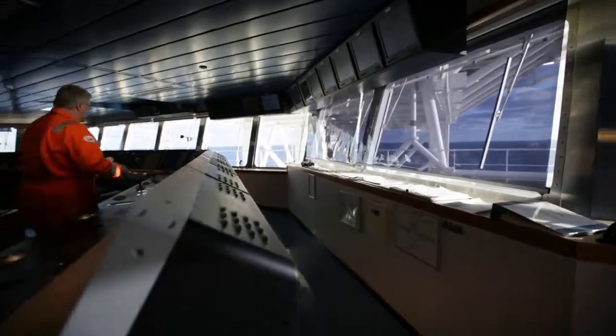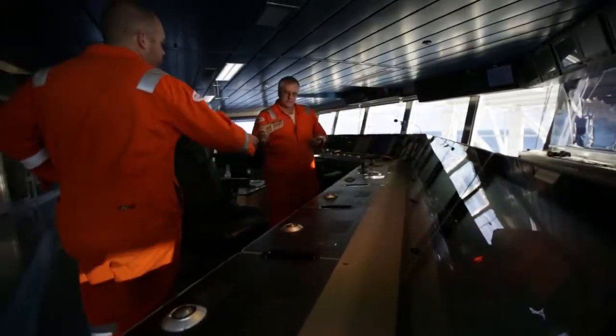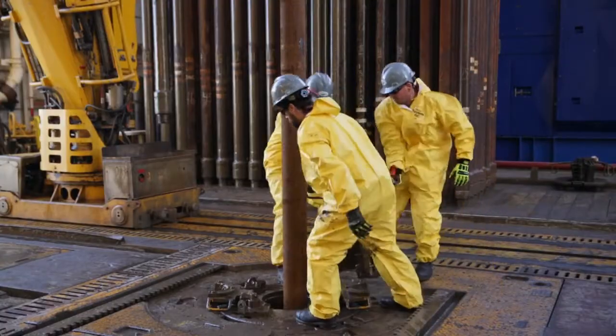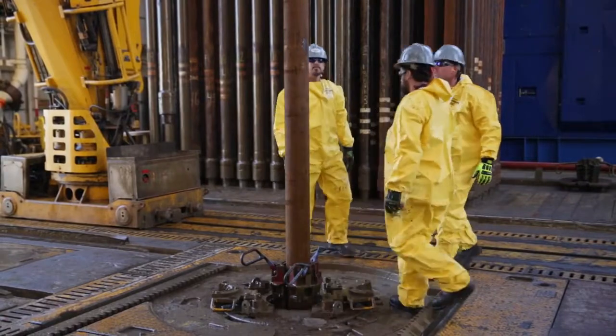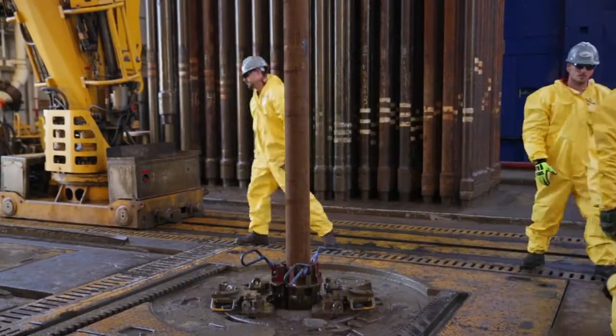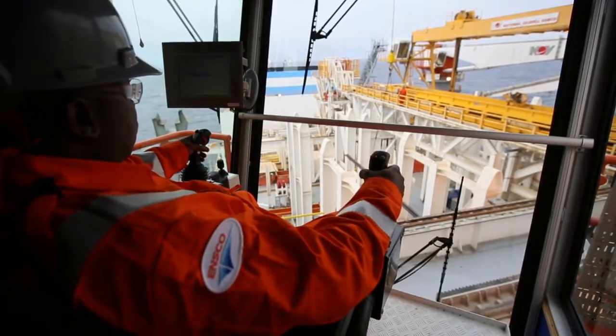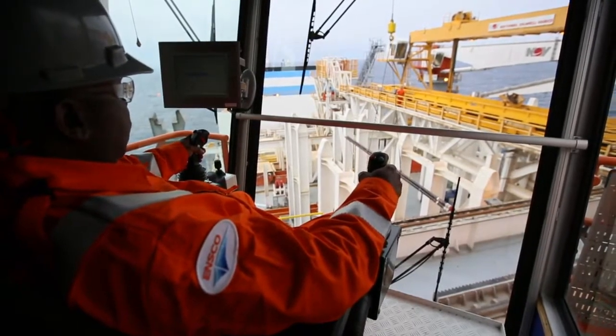An offshore drilling rig is like a small village in the ocean. It requires people with varied skills and expertise to come together as a team. All are vital to the success of the mission. Here is a typical makeup of ship personnel. The master has overall authority for the ship and leads the marine crew who handle the daily operations, from the ship's safety, navigation, and dynamic positioning, to operating cranes and transferring supplies from support boats.